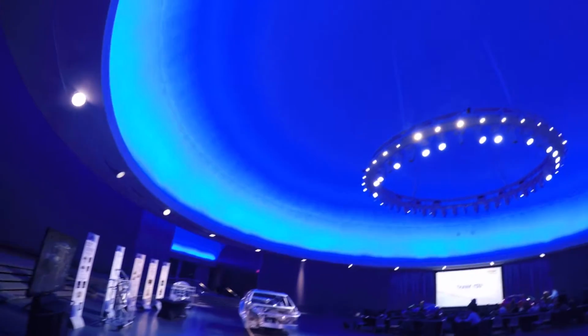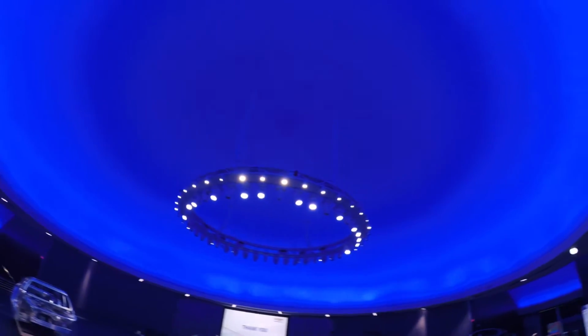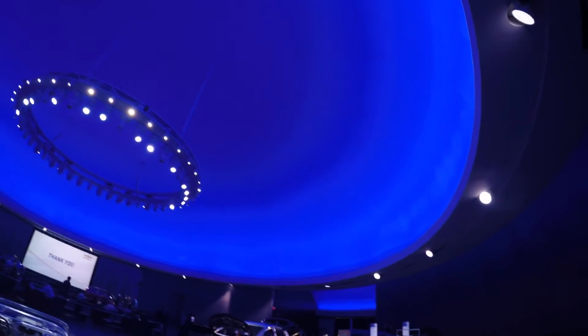One other thing that I forgot to mention is that this is actually where they filmed the Transformers film, which is really cool. So another squeeze of this dome. Basically it was destroyed as part of the filming. So it's been recently rebuilt, and it looks like it does today.